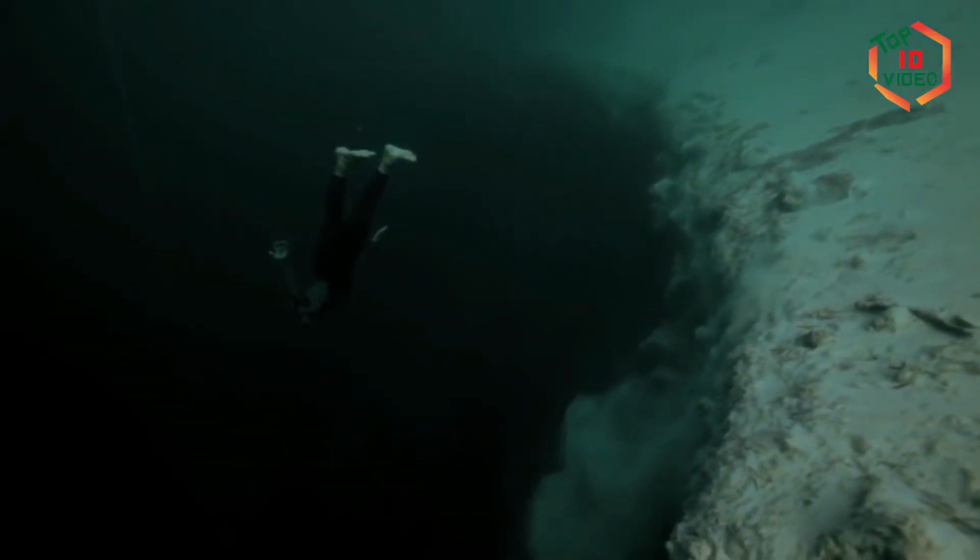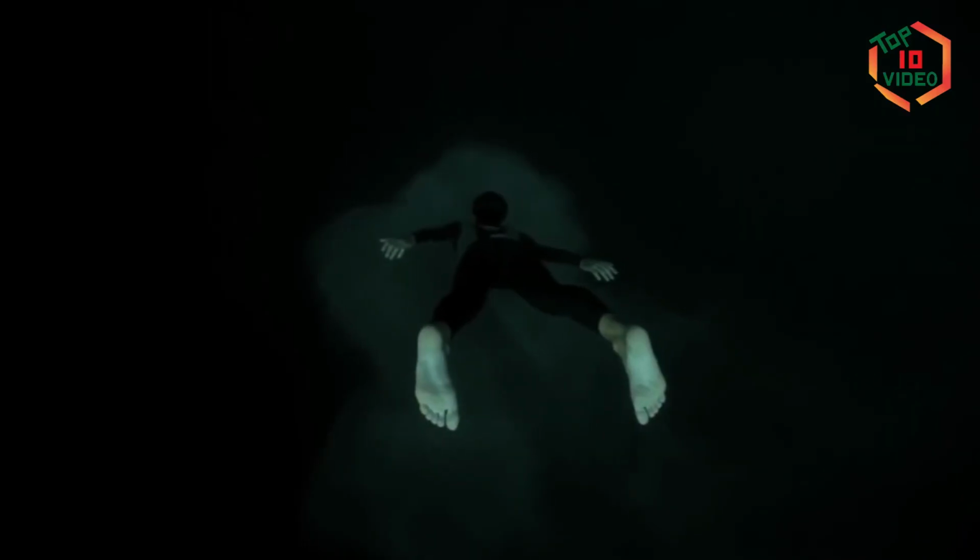The depth and darkness inhibit much coral and life from growing in the blue hole. But at noon, when the sun shines down into the hole, it creates a sight not to be missed. No wonder this is a freediver's haven.